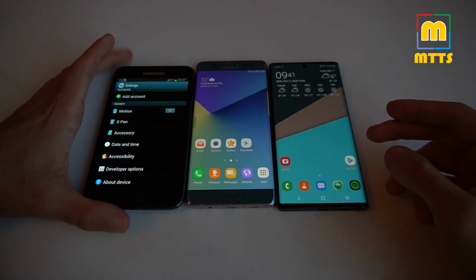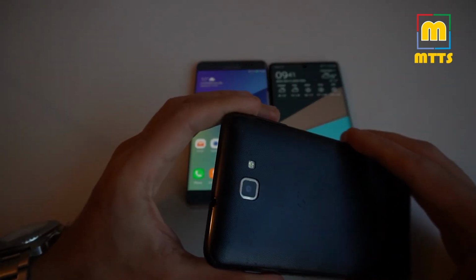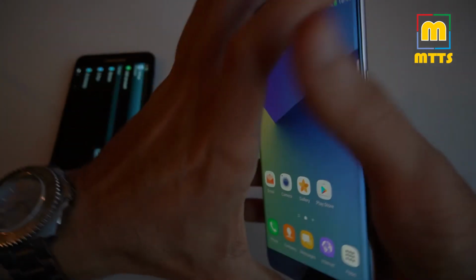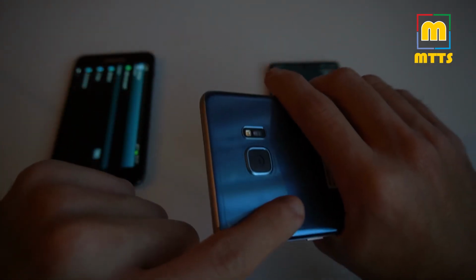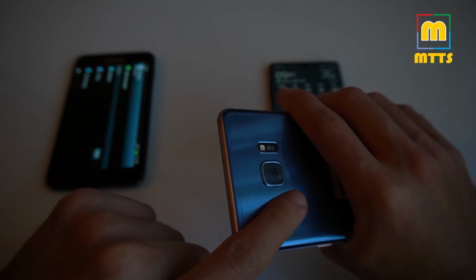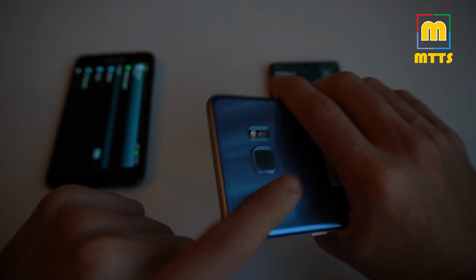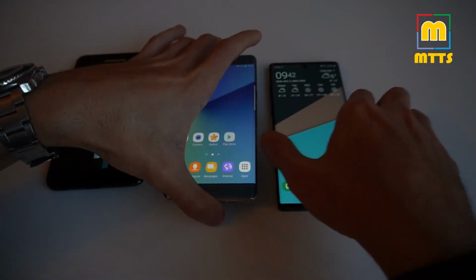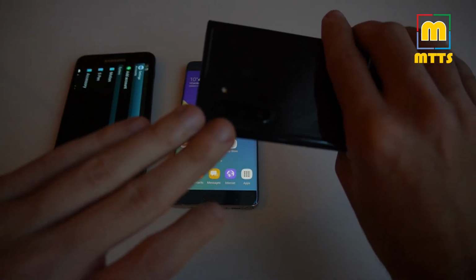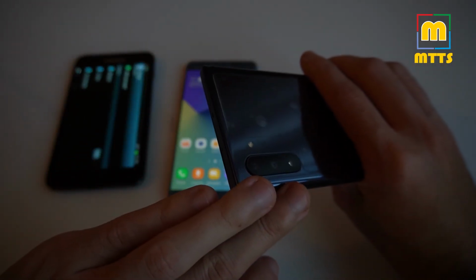Cameras are really different. Here we have a single 8 megapixel module with an LED flash, which can only film 720p. In the case of Note 7, we have still a single camera, but it's a 12 megapixel f1.7 aperture sensor, which can film at 4K 30 FPS. And in case of the Note 10, we do have 3 sensors: ultra wide, wide, and telephoto. And of course, this one can film in 4K 60.